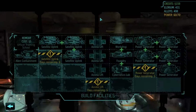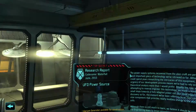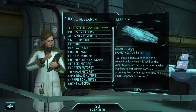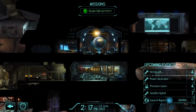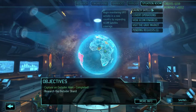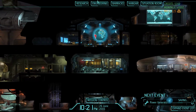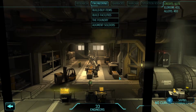Generator complete. Access lift operational. Power generator complete.